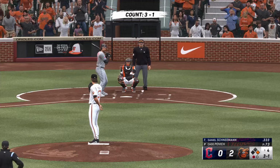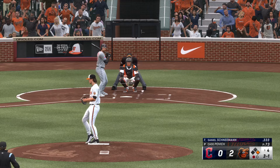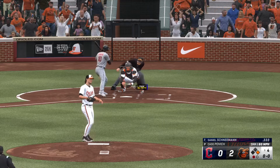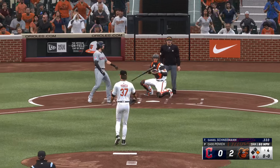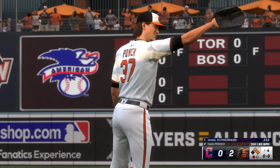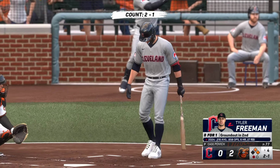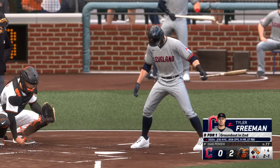And the batter will be the shortstop. And that's ball four. Maybe a little loss of focus on the mound right there. Pretty much gifted him first base with a quick free pass. First and second, one out. So in now for Cleveland, Tyler Freeman.